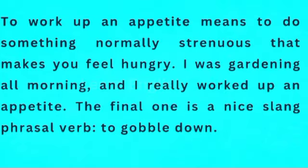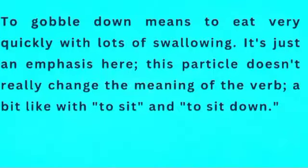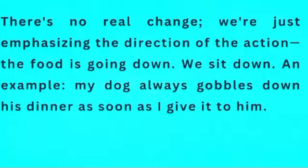The final one is a nice slang phrasal verb, to gobble down. To gobble down means to eat very quickly with lots of swallowing. It's just an emphasis here. This particle doesn't really change the meaning of the verb, a bit like with to sit and to sit down. There's no real change. We're just emphasizing the direction of the action. The food is going down.